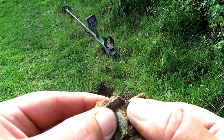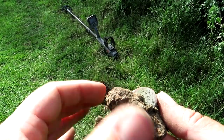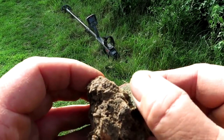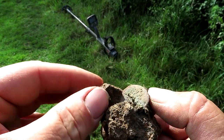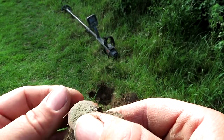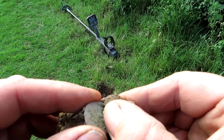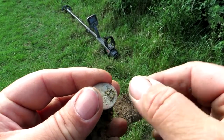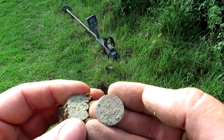Hammered copper. Oh. Yeah. Surface looks a bit rough. I don't know, there might be a bit of detail on there. Oh, got it. Looks very rough.